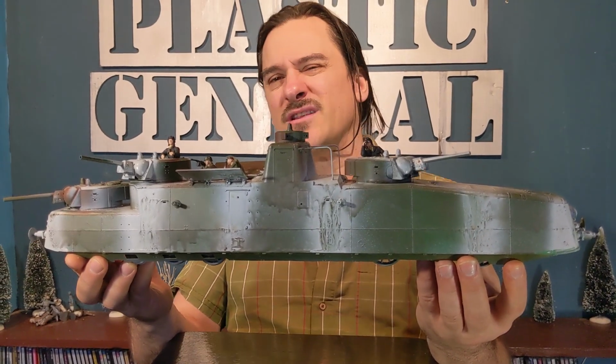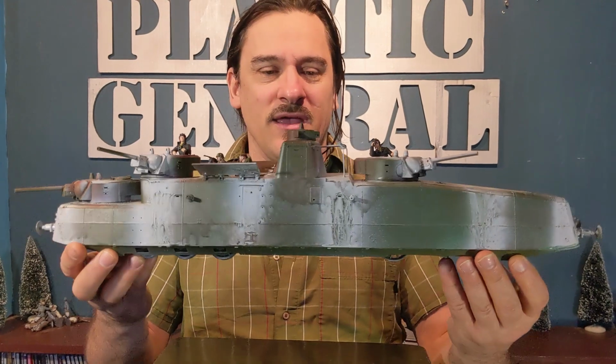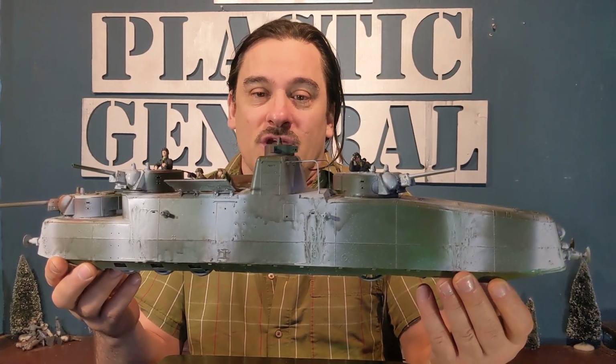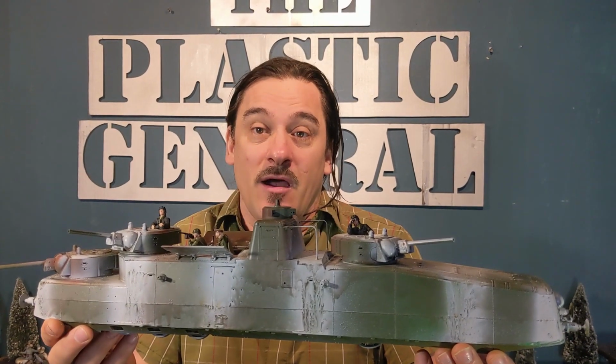I definitely recommend it. It runs about $100. It's cheap, it's fun to put together, and it's like a giant rolling battleship. Highly recommended. It's by Hobby Boss.